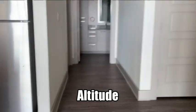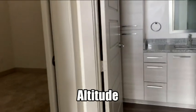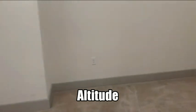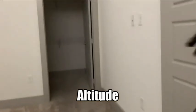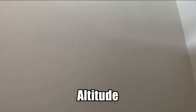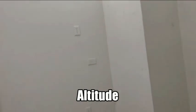How do you like it, Pete? Good. And I noticed that there are no windows in the bedrooms. Yes. And it's two beds. I like that. And the one bed. Okay, this floor plan is still pretty spacious. The sliding door, yeah, I like that. That is pretty cool.